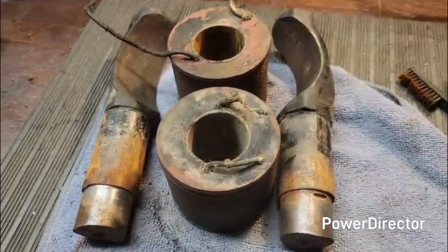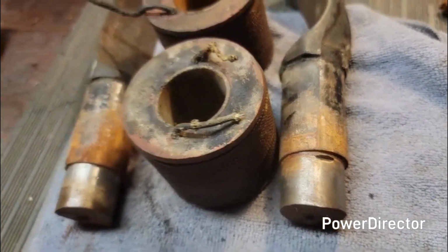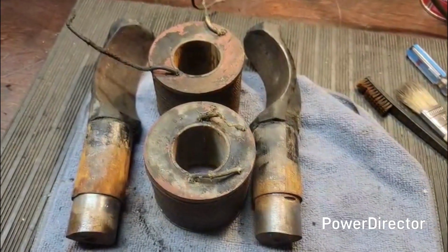Here they are, completely removed. If you look there, that's that tab I was talking about on the shafts. So we've gotten this thing broken down as far as it's going to go.